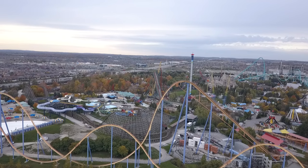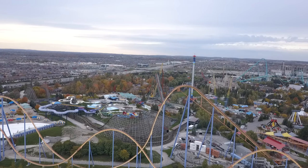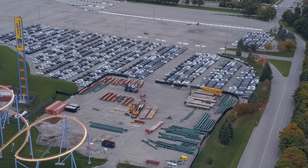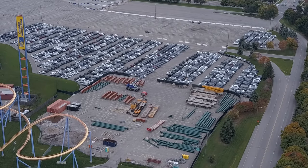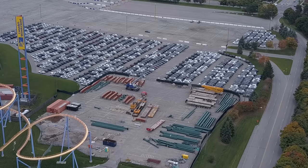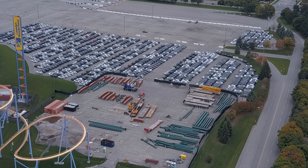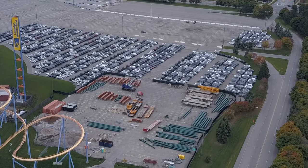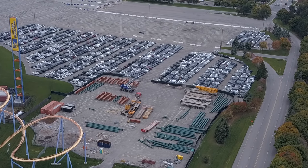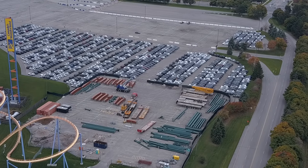But yes, so the remainder of the drop is done. They have just the pre-drop to go in, a block break, a turn piece over column 7, and then the remainder of the lift hill that will actually be installed altogether. So there's about 6 pieces in total to be installed, and the goal, from what I've heard, is Friday. So their goal is to have this lift hill done by Friday.